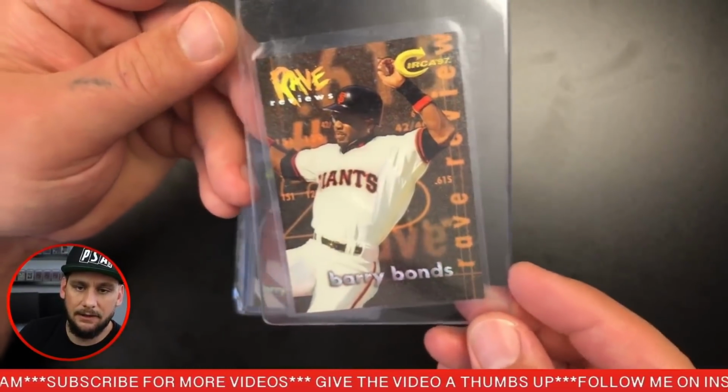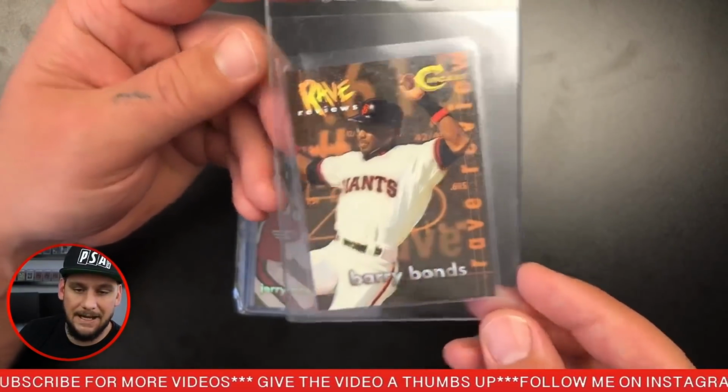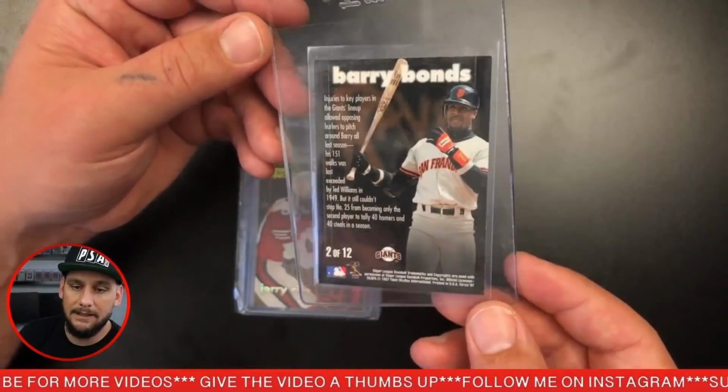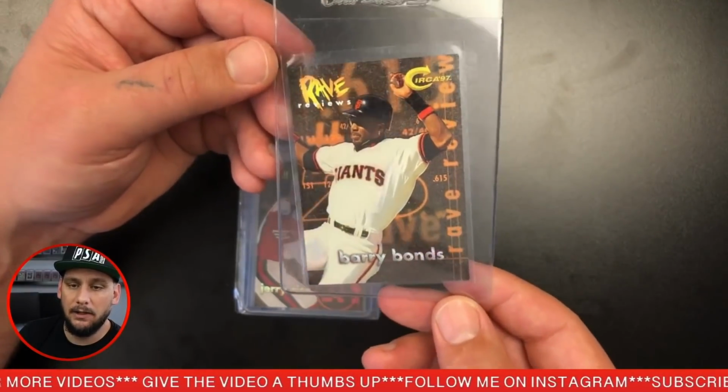It's kind of going to be there, you go. Yeah, you can see it's a sick looking design, guys. 1 in 288 packs. They're Rave reviews. I've been looking up these more and more on eBay. They're tough to find, and when they do pop up, I've been pulling the trigger.